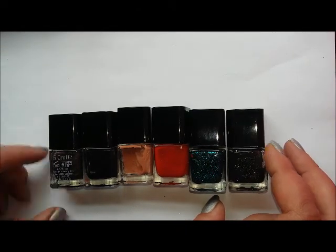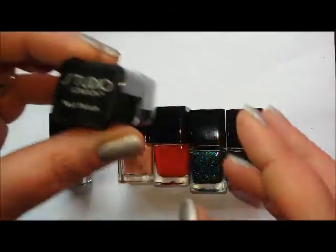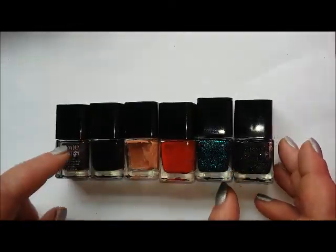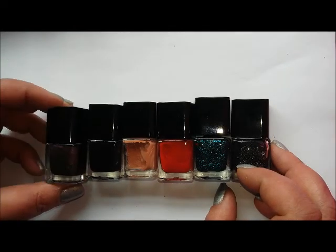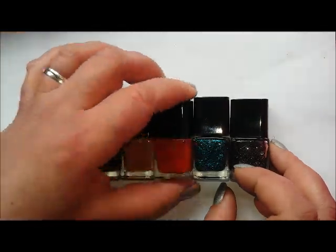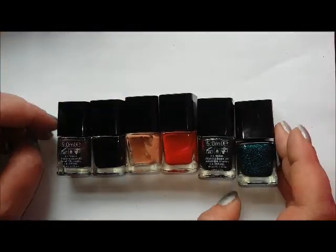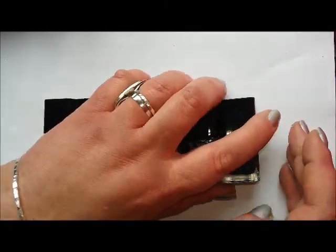This is a set that I picked up here. Oh, Studio, not Collection. Studio nail polish, and I think I picked this up from Superdrug for like 50p for the whole set in the January sales. Although some of them are okay, like this is quite a nice shimmer, there's a black and a kind of jelly red and a couple of glitters and nude. I've not worn them and I won't wear them, so I'm going to say goodbye to all of them.